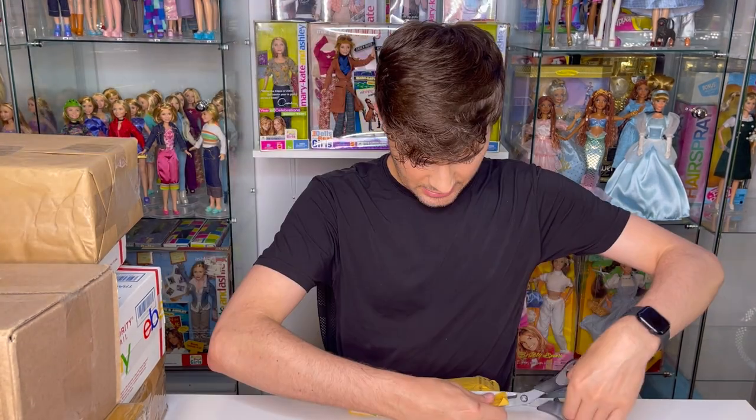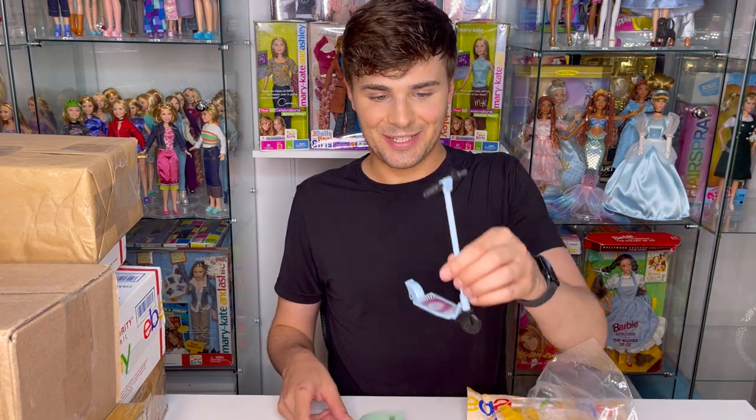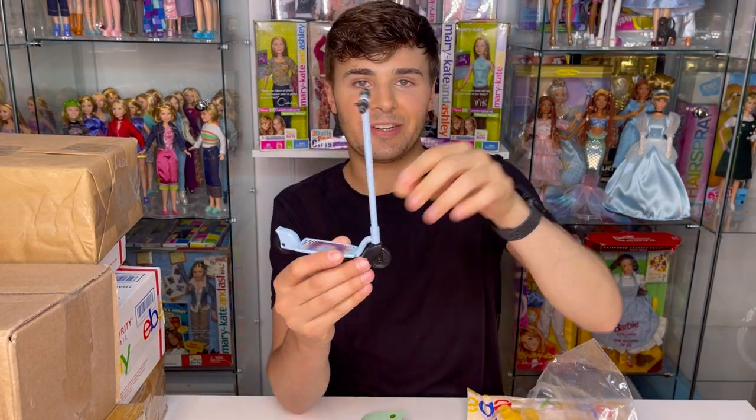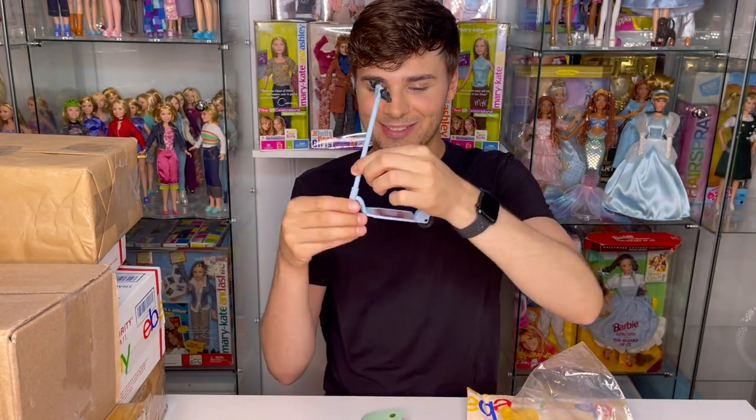Okay. So I ordered not just one scooter, but two, because I really wanted to have scooters. It's because I ride a scooter here in New York, and so I wanted my dolls to have scooters too. I think these are so cute. So, okay, here we have something a little bigger and a little heavy.